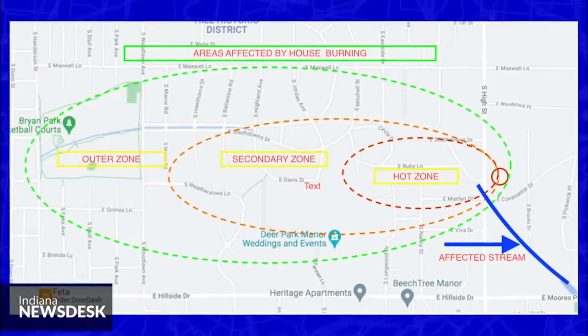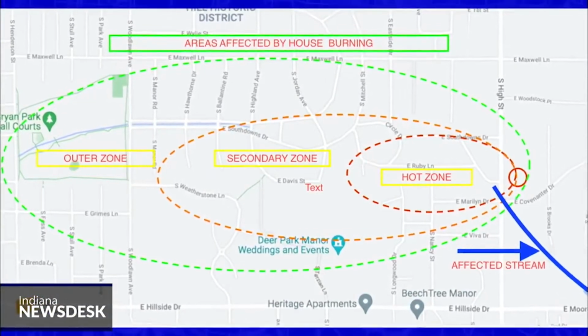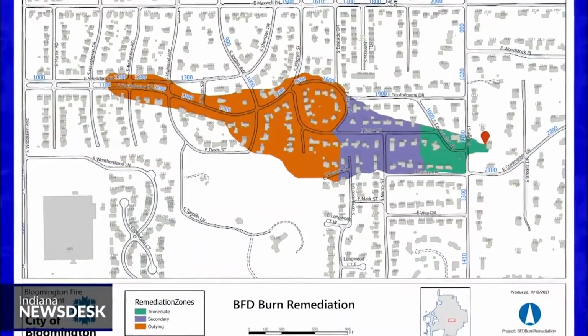Murphy has created a map showing the affected areas and breaking them down into zones based on proximity to the burn site and number of flakes found. The city released its own map Wednesday night showing zones of remediation.